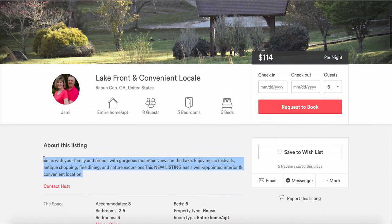So let's read this. Relax with your family and friends with gorgeous mountain views on the lake. Enjoy music festivals, antique shopping, fine dining, nature excursions. This new listing has a well-appointed interior and convenient location. So this sounds quite attractive. He's describing what you can do. Enjoy the music festivals, shopping, dining, excursions. Relax with your family and friends with gorgeous mountain views on the lake. So that sounds much more attractive than lakefront and convenient locale.